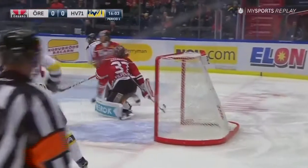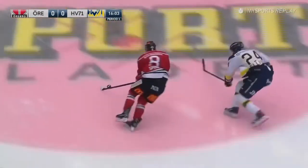With just under 4 minutes elapsed here in the first period, HV71 at the moment controlling the majority of the play in the offensive zone. But over the last minute or so, Örebro's had a couple of good opportunities on net.